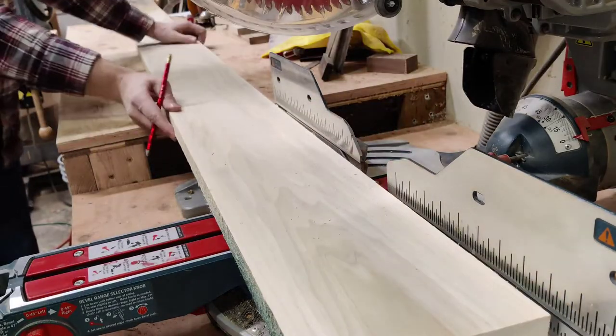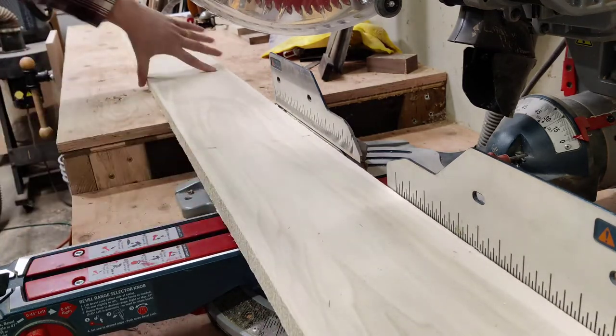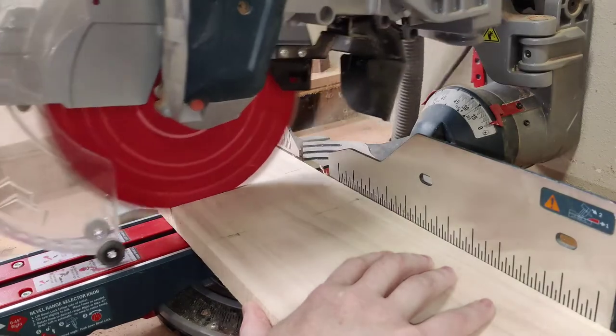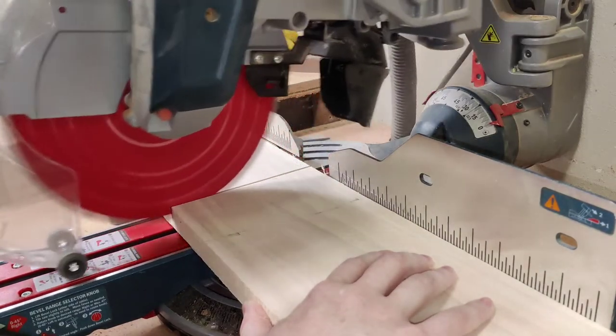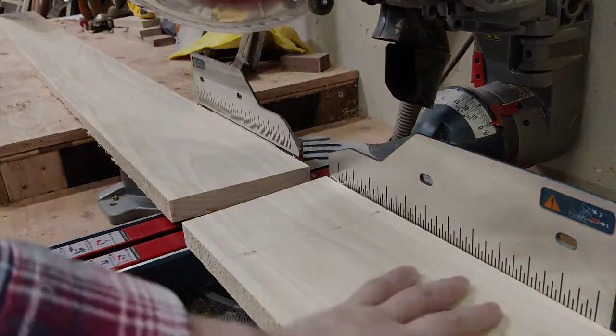Let me show you a little technique when cutting a board with a miter saw that has a big cup or a bow to it. You cut incrementally, just a little bit at a time, and it's going to help relieve the stress in that board and not bind the blade on you or cause any kickback.